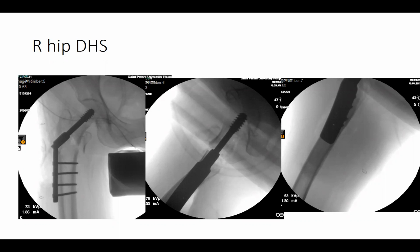Biomechanically, the nail is both a stronger and better implant for unstable intertrochs. My comment would be, I think he did a great job reducing it. Why not put the screw a little further in to get better purchase, considering the comminution? Once it's open, it doesn't matter what you do. But why not put that screw a little further in?